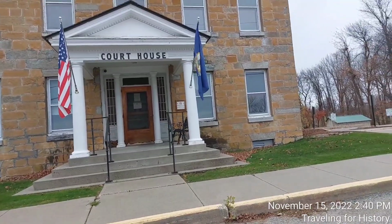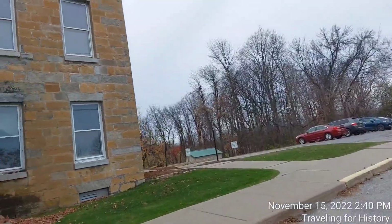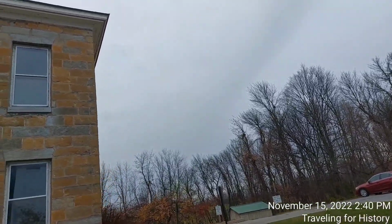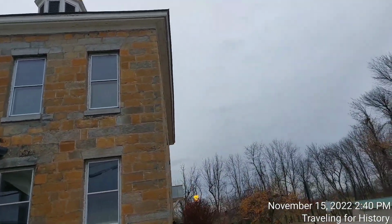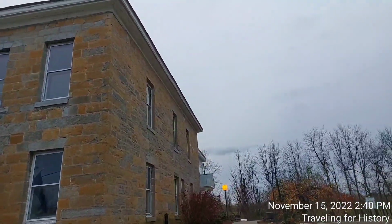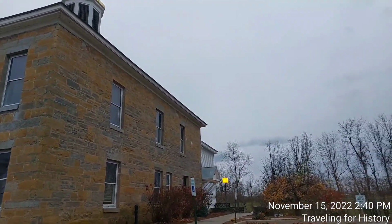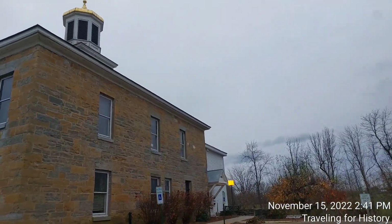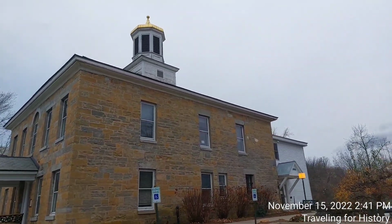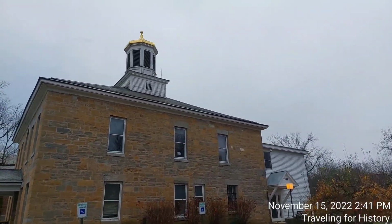All right, let's do a walk around of the building and look at some other features, like that onion dome. I'm actually going to walk into the parking lot here so you can see the octagonal bell tower and the onion dome on top, because it's worth it. In fact, you can see it from here, but I'm going to get to a better vantage point. It's a beautiful building.